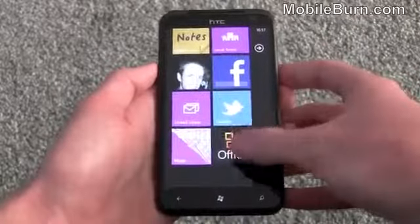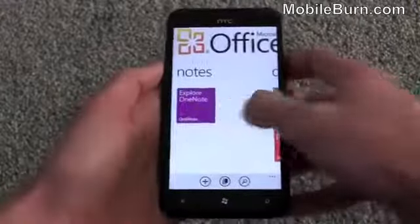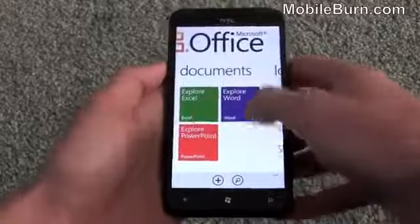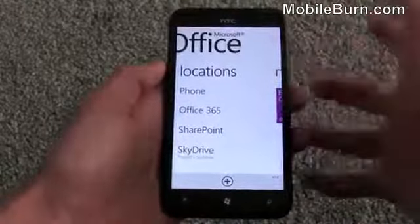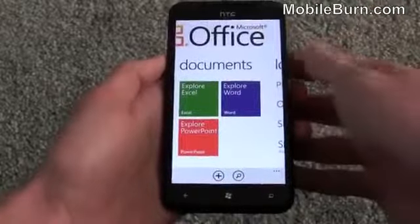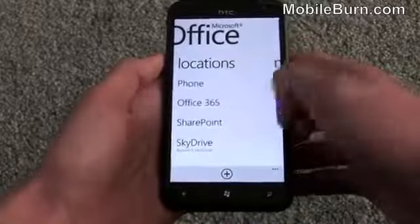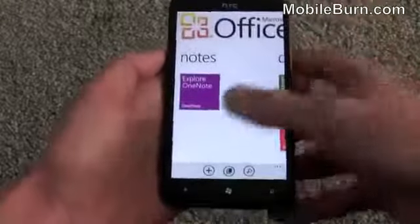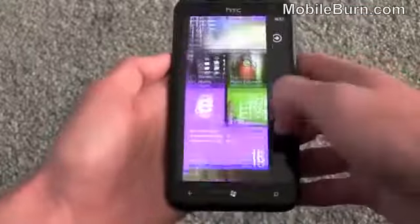But what you do get with the Windows Phone 7 handsets is Office Mobile. So basically you can get, as you can see here, we've got Excel, Word and PowerPoint all on the handset, and allow us to edit and create new documents and read Excel documents and Word and PowerPoint documents that we get sent via email, which is pretty nice. You've got things like Office 365 and that as well, and you can save to your SkyDrive and stuff too. So overall it's a pretty decent app and very handy to have if you use Microsoft Office a lot.